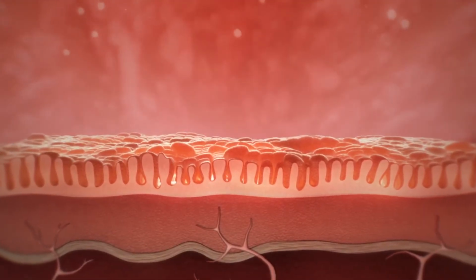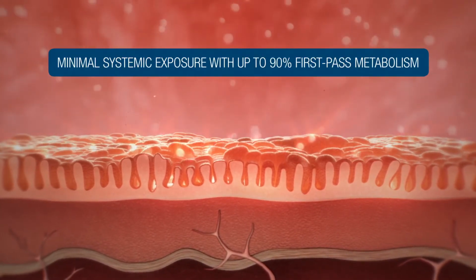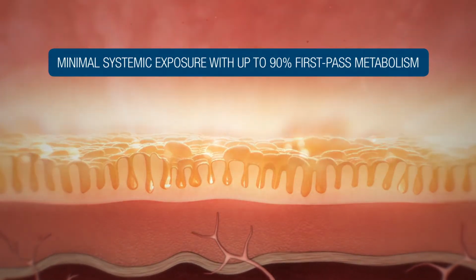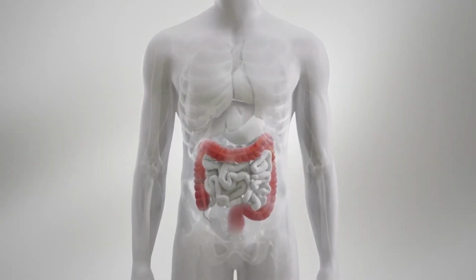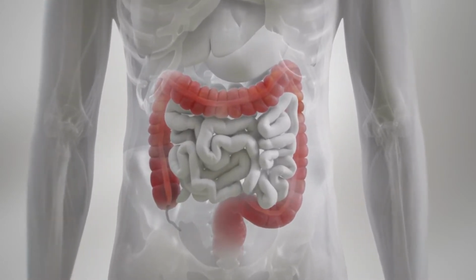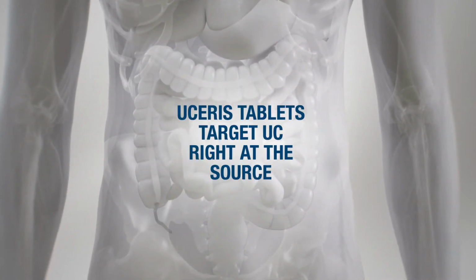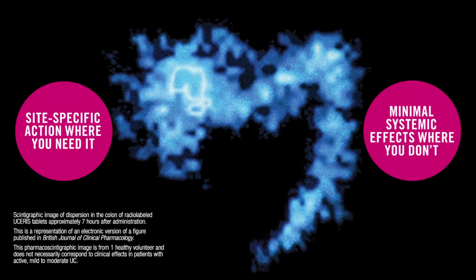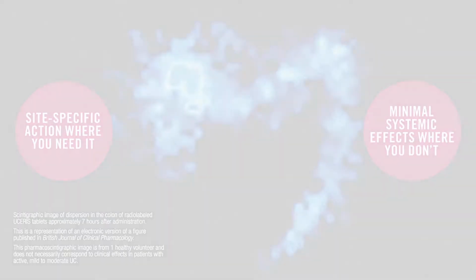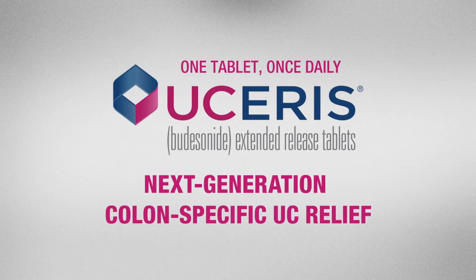Uceris delivers topically acting budesonide to the site of UC and is designed to minimize systemic exposure with up to 90% first-pass metabolism and has potency 15 times that of prednisolone. Unlike other oral budesonide formulations, Uceris tablets are proven by scintigraphic data to act at the mucosal lining throughout the colon, targeting UC right at the source. For site-specific action where you need it, and minimal systemic effects where you don't. Uceris tablets, next generation colon-specific UC relief.